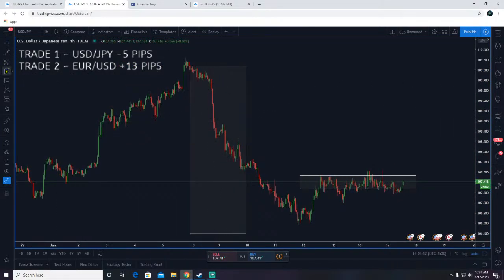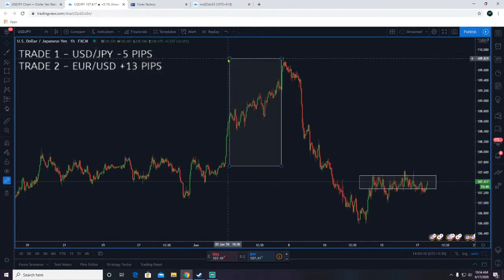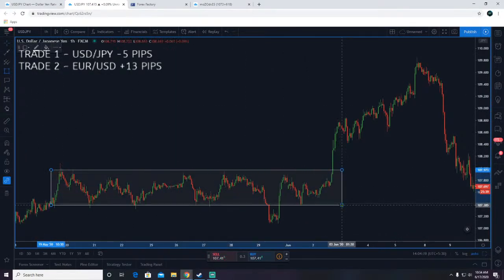Or when it starts to push, look at this push. When it starts to trend, it goes really well. You can catch a lot of entries in the meantime. The only thing is that it consolidates a lot. You can just see this big consolidation.